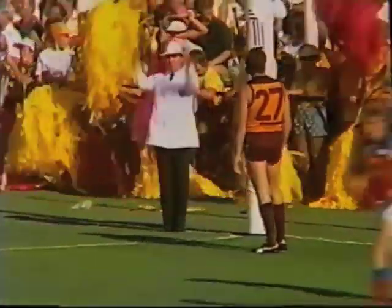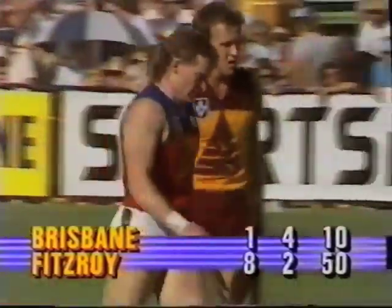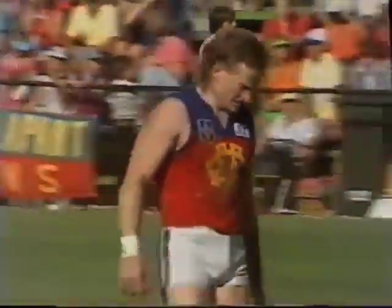Look at that booming drop punt. Have a look at that for a kick. He's split the centre and he's put it through by 15 metres. Now, I rate him as one of the best kicks in the league. 8-2, 50 to 1-4-10, and that is prodigious kicking. 5 goals by Doug Barwick in a great individual effort.